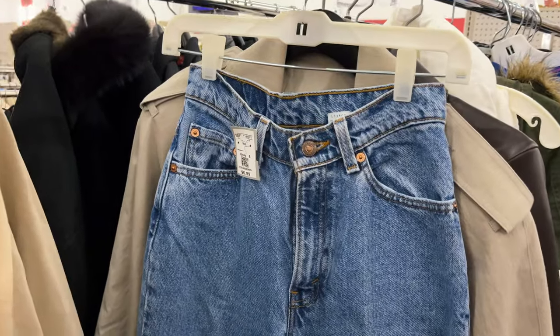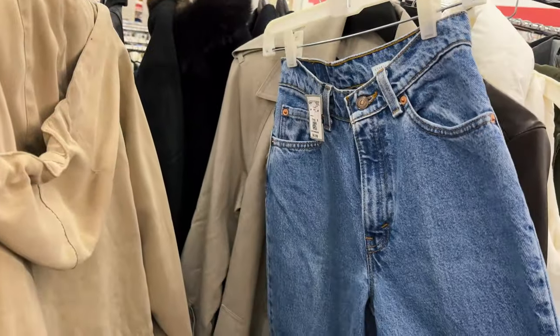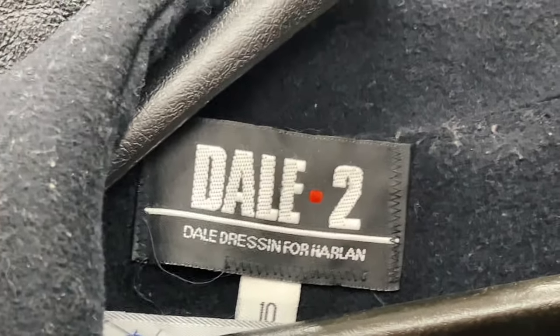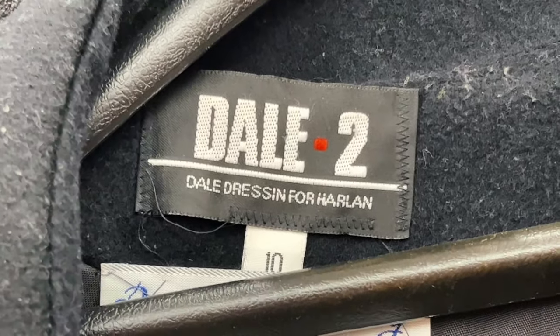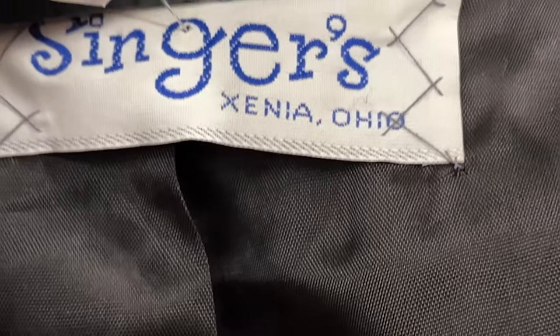Flipping through these coats, and I found these gorgeous tapered leg Levi's. Too small for me, but wowee. The hottest movie of the summer. The sequel to Dale 1, Dale 2. Dale goes to the city, and that city is Xenia, Ohio.